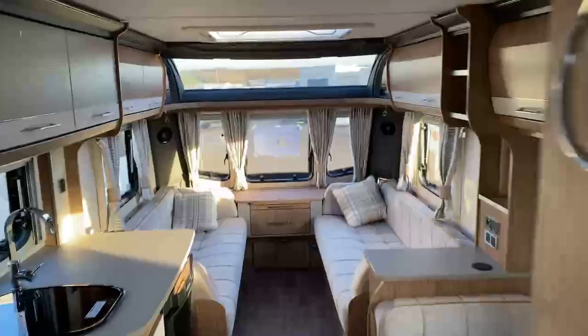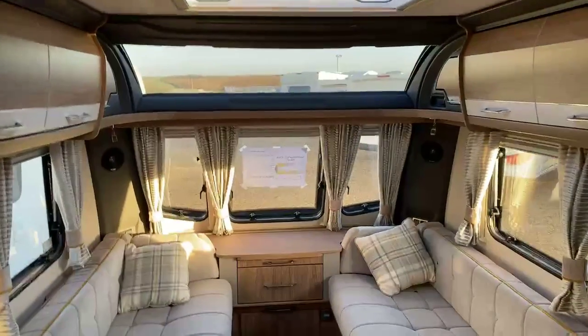So that gives you a real good feeling, good understanding for what this VIP 520 2018 has to offer.